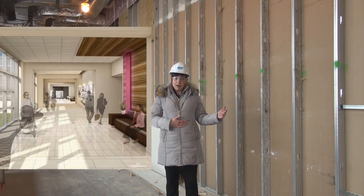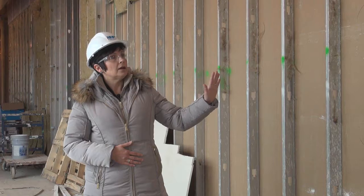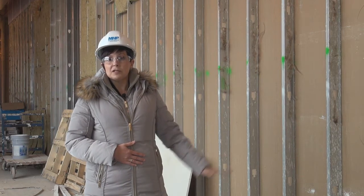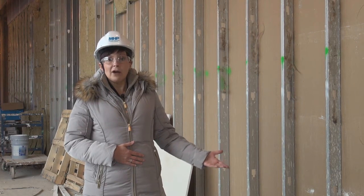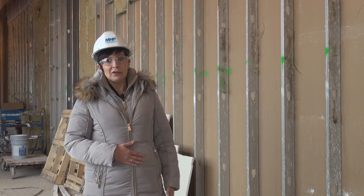On this end of the main concourse, we're going to do something really special and something that I am truly excited about. This whole wall will be dedicated to MHP and Major Hospital history. We have a lot of artifacts from the original mansion, and there'll be a lot of places to learn about our history and hear about and read some of the stories that go along with our heritage.